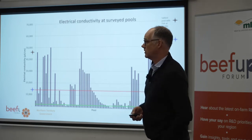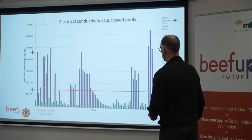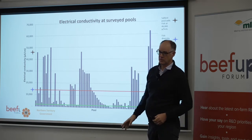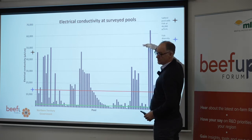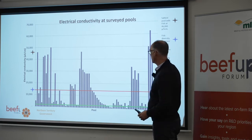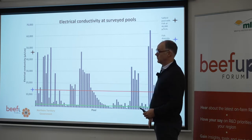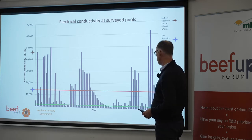Electroconductivity is a measurement of salinity, and we'll come back to that. This is a bar chart showing how much salt was in the water at a whole lot of waterholes we sampled in 1 week on the Finke. This line here is about seawater quality, so you can see that we had waterholes more salty than seawater. On that occasion, this is the level at which the saltiest pool we found fish in, and you're not going to see cattle drinking in those ones, that's for sure.